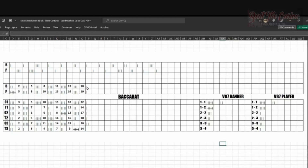Our banker count is 19. Our player count would be 20 at this point. So not much there. There's nothing there. Okay, so how about the O1 and T1?